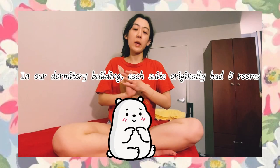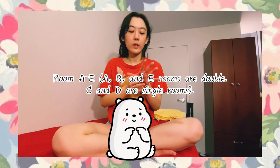The dorm suite, I think, before had five rooms, A, B, C, D, E. A is a double room, B is a double room, C and D are singles, and then E is a double room. So A and B are the biggest in terms of space. C and D are just regular, normal single rooms, and D is the smallest. I got E with my ex-roommate as a freshman, but usually freshmen get E rooms, so that was fine. I never had trouble having space to stuff all my clothes and everything.